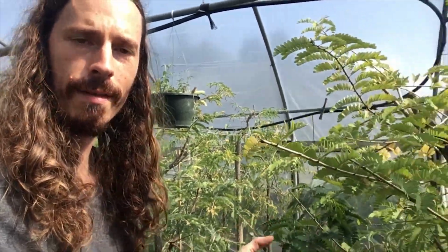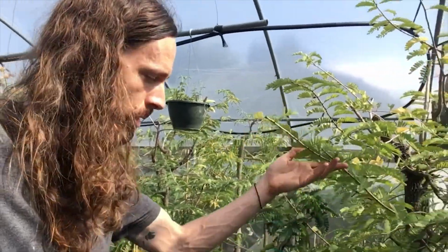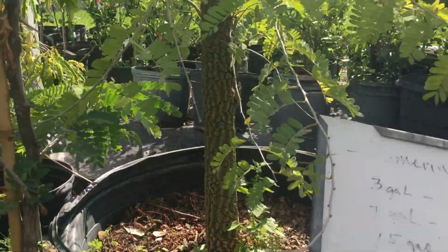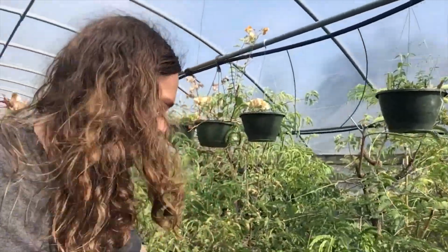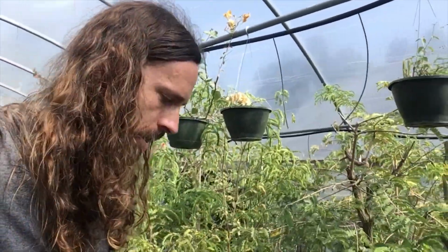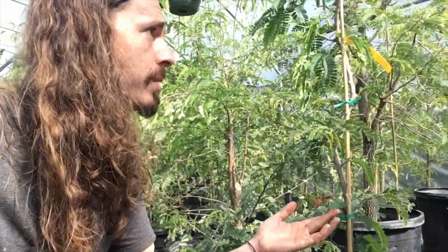Another pretty cool thing they have here is a lot of Tamron. This one is huge. I guess that would be $275 for that bad boy. But I also have these started from seed, so I'm gonna be patient on that. Looks like this one's actually going to flower, which is pretty cool.